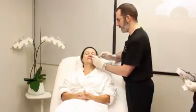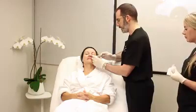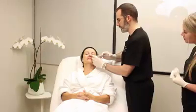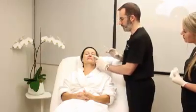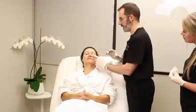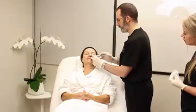Usually we only put about 1/10 to 2/10 of a syringe under the eye here. And you'll see this will pop it up really nice. We're going to have great before and after pictures on her. And even though this is a pretty vascular part of the eye, with using that AccuVein, we usually stay away from little blood vessels and keep from having any bruising.